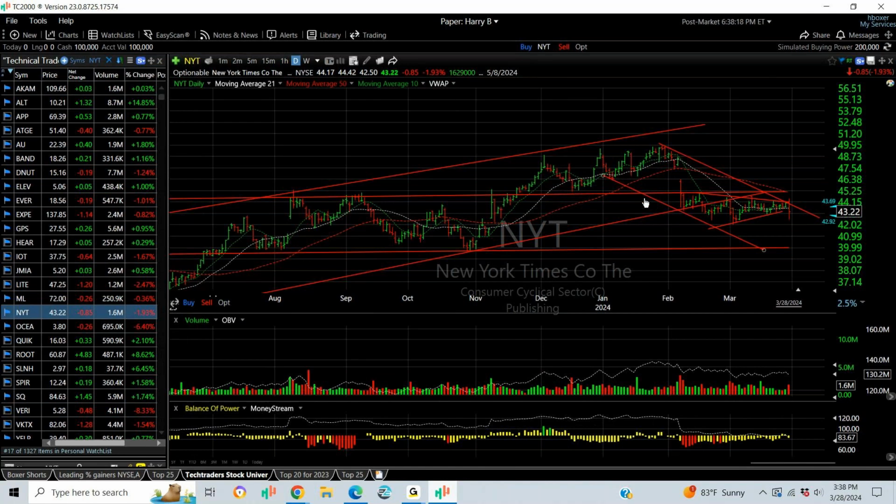New York Times on the short side. I'm looking for this, after breaking down and forming a big bear coil, to break down. Looks like it may have started today. Target is 40 and 38.